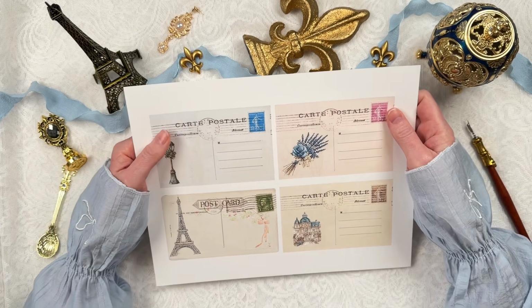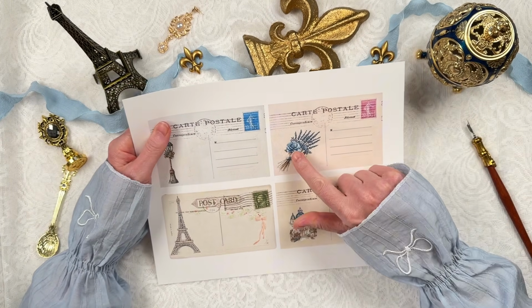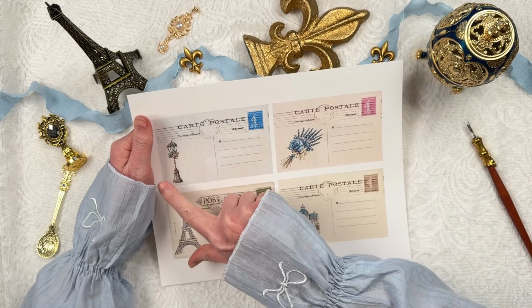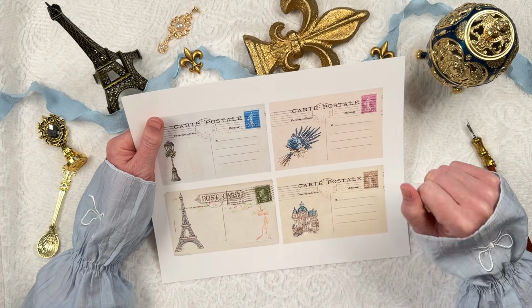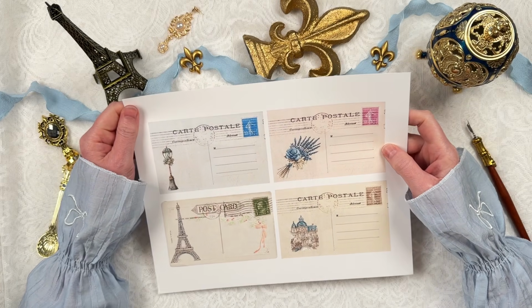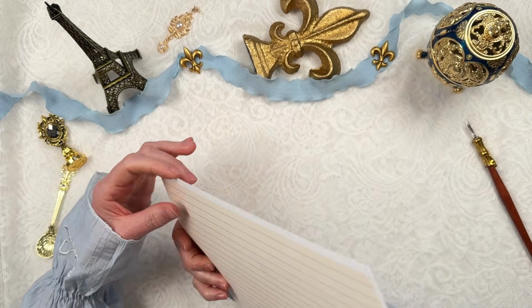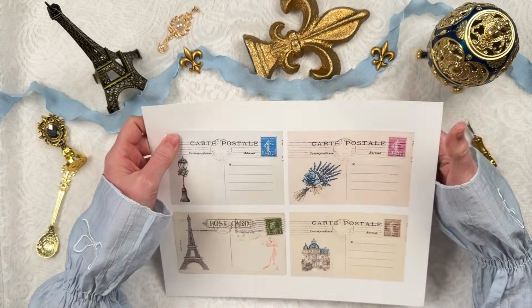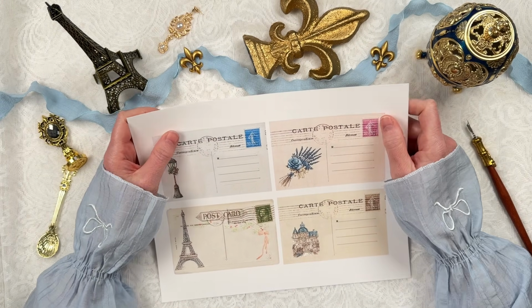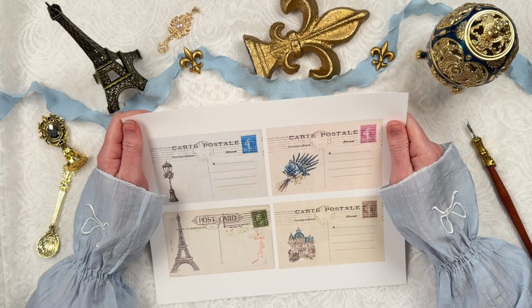And we have our postcards with some lavender, these beautiful street lights, the Eiffel Tower, and here the Louvre. And I think these are really very useful as well for journaling and for your journal. And for any other use, you might just send this postcard to somebody.